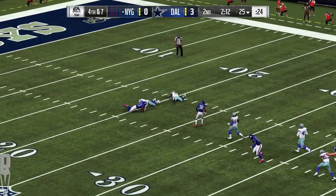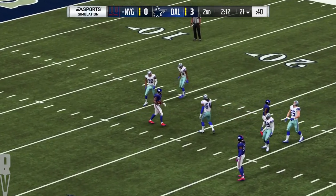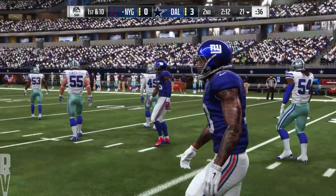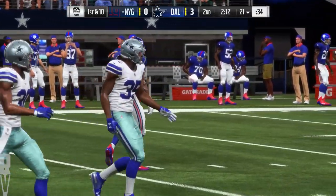Here's Beckham. A big kick there. We'll call it 56 yards on the punt. And it'll be Giant football, first and 10. The New York set to take the field.